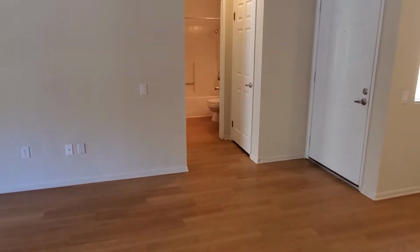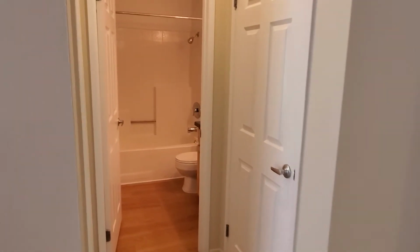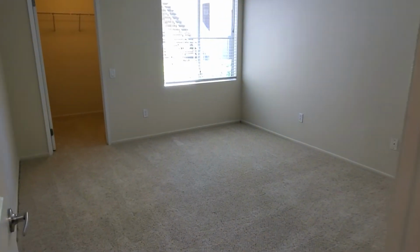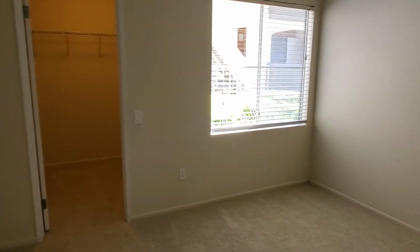on the other side of the living room, there's a coat closet, as well as a guest bathroom featuring a bathtub shower combo. And this bedroom, which will also fit a king-size bed and features a walk-in closet.